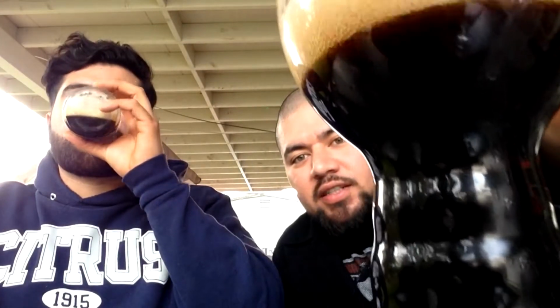This is good, but it doesn't... It's not hoppy. You don't like it? Yeah, but it's not hoppy, but it is coffee-like. It tastes like a stout. It does, it tastes like a stout kind of. I kind of like it. No, it's not bad. It's definitely not bad. It has great color. It's pretty dark.